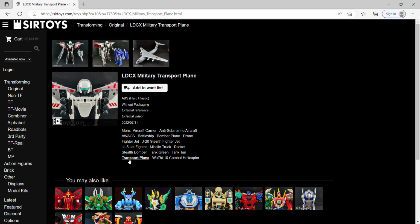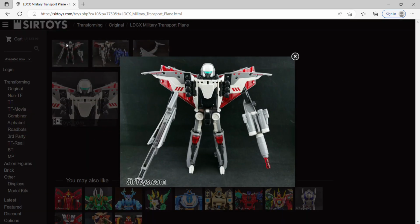Transport plane. So again, a bit blocky, skinny in the legs. I tell you what this reminds me of, along with the other big plane ones we've seen, the rail racers. If anyone had them from the original RID line, they were really skinny, straight legs and massive shoulder pads.